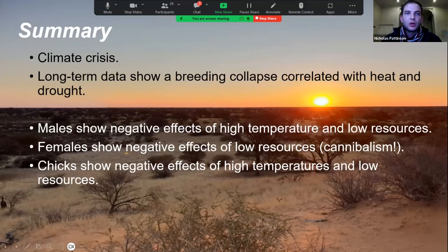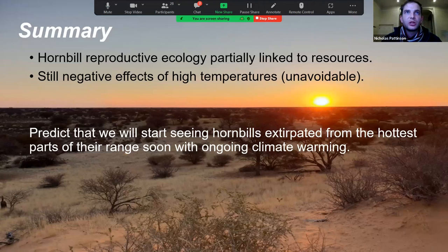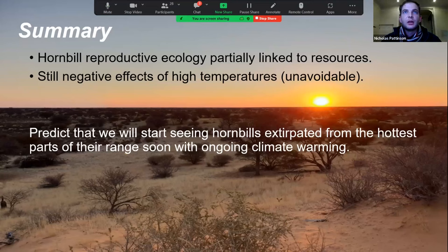So overall, we know that there are unavoidable negative effects of high temperatures on the physiology and behavior of arid zone birds, and we're seeing those effects along with effects of low resources causing basically a catastrophic failure of reproduction in the hornbills at my field site. And if we make a projection based on how dramatic the negative effects are and the rate of warming in the region, we can predict that we'll start seeing near complete breeding failure in the hornbills, probably within the next decade across a lot of the hottest parts of their range. And considering that they only live to be about 10 years old, at least that's the evidence we have at our field site, we can predict that across a lot of the hottest parts of their range, we're going to start seeing them be locally extirpated, unfortunately, over the course of the next few decades.